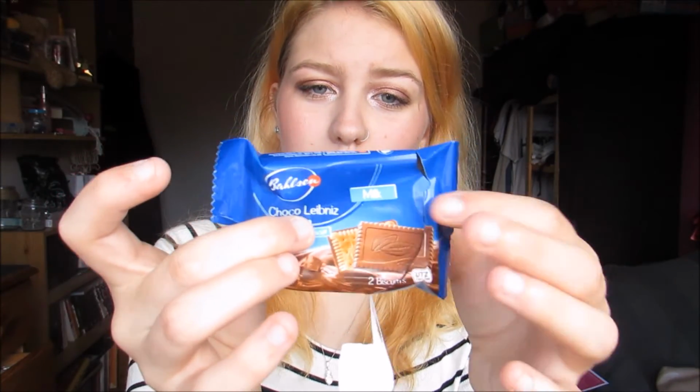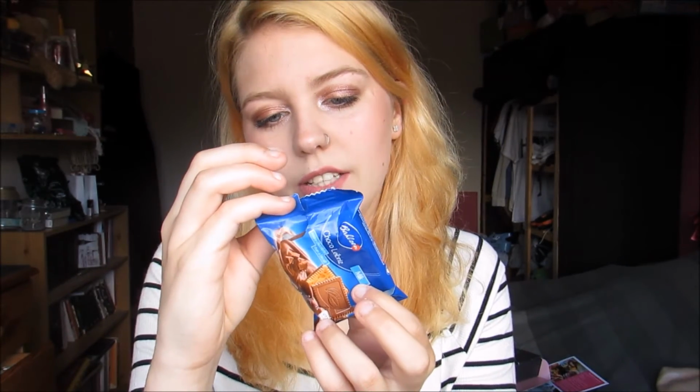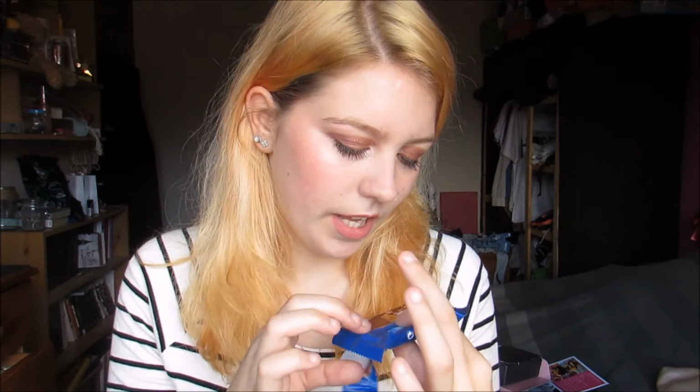So these you can get for $1.49 at Waitrose. And as I said, I've already recorded this part before, so these are open now. But they're still in date. They go out of date in 2017, and they're just like little rich tea and chocolate biscuits.